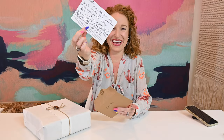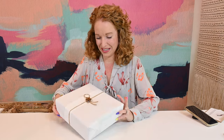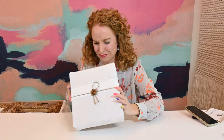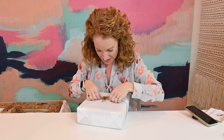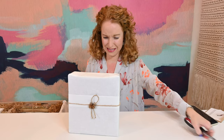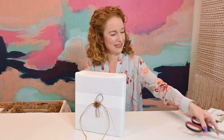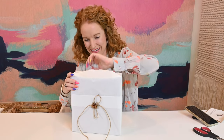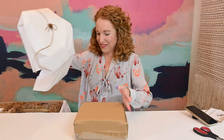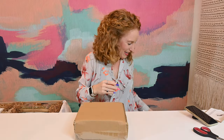I have a handwritten note from Victoria, the owner and designer of Free Spirit. Okay, I feel bad opening this. Can y'all see this little, whatever this guy is, like a dried seedling of some sort? Oh, I'm gonna cut it against my better judgment. I don't wanna lose it. Let's hit this right over here so I don't get messed up.